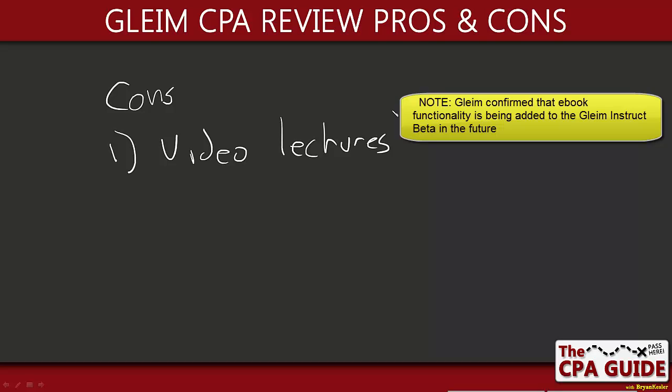So it's not that big of a deal, and it's still in beta, so this is probably a feature that will be improved in the future. So number 2 would be that they lack flashcards. These are currently in development right now, but they're not currently available. I'm a big proponent of flashcards, and I think they're a crucial part of your study process, so I hope that they release them very soon.